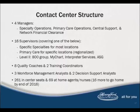And then we also have this level 2, which is kind of a window to the world role. They answer for the 800 group, like 1-800-HENRY FORD. They handle any of our MyChart inquiries. They do interpreter service scheduling for the entire system. And then they are system resource. That's what ASG is. They just do some administrative resource.